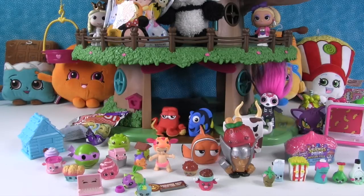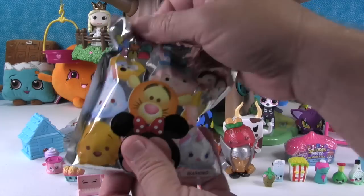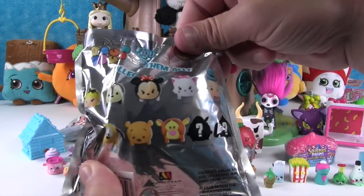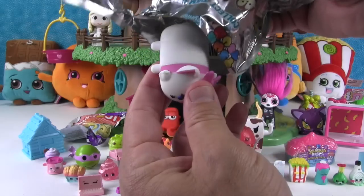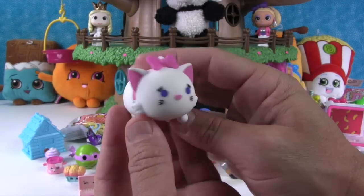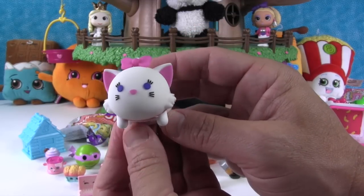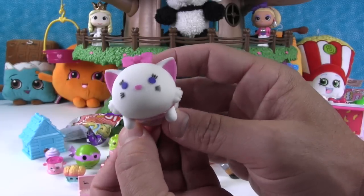All right. Three things left. I'm going to open up the Disney Tsum Tsum. This is a Disney Tsum Tsum key ring. Here are the people we can get. I want to get Alice. I want to get Tigger. Okay. Let's see. Oh! We got Marie. Which is just like Alice and or Tigger. They're both girls. They both have 5 letters in their name. Yeah. And they're both cats. Just like Tigger. Alice isn't a cat. But Tigger is. Tigger and Marie.